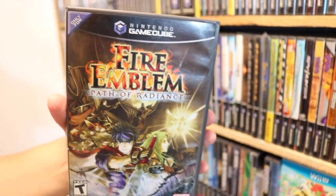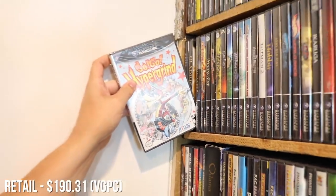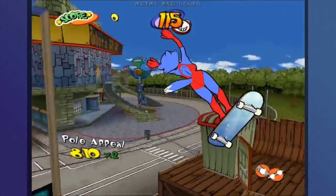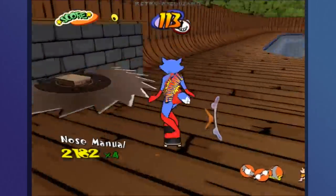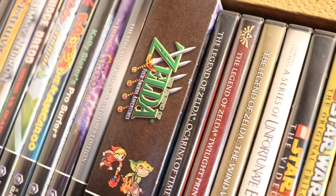And then, continuing on down here, I've got myself a sealed Go-Go Hyper Grind. Got this a long time ago, and I'm tempted to sell it and just buy an open copy, but this is a really hard game to find anymore. In addition, I started really going after a lot of the big boxes that the games came in.